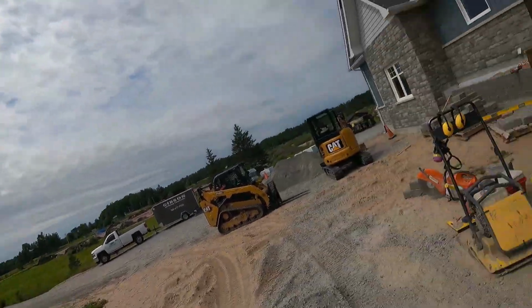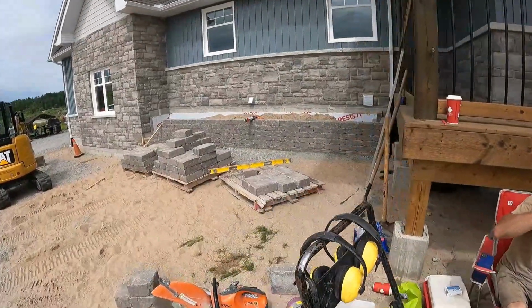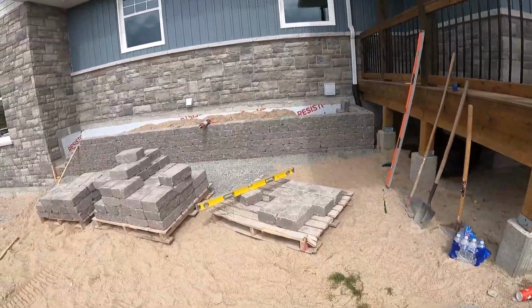Enough for the girls I roll with, that's for sure. No, it looks awesome, it looks good. And this little one over here too. One more row to go on that one though.